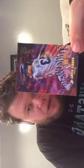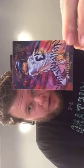So here's another one of the inserts. And this almost looks like it was, I know it wasn't painted on the card, but it kind of looks like a portrait painting of Ronald Acuna Jr., and it is called the Gallery of Stars. I think it's a pretty sharp looking card. They have a ton of inserts for this set.